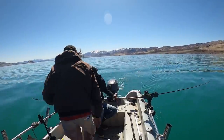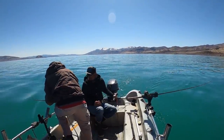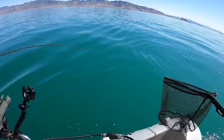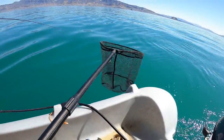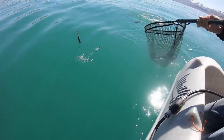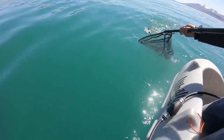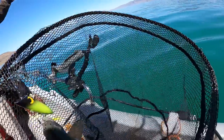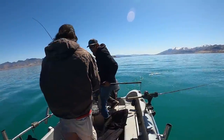Oh, fish on. He's on. Oh, yeah. This is third fish right here on the lure. Go. That's a keeper. I think keeper. That's a keeper. Yeah.